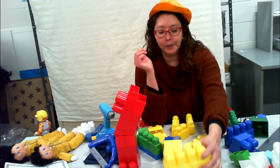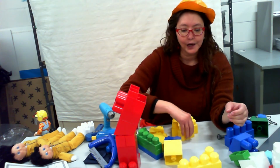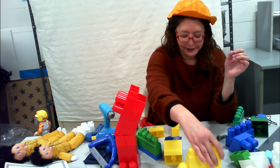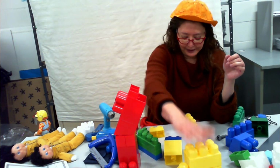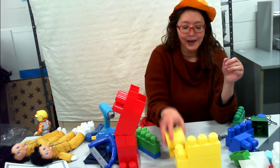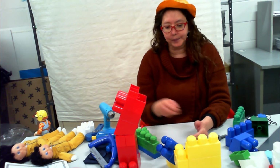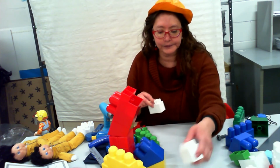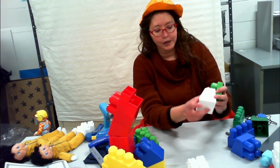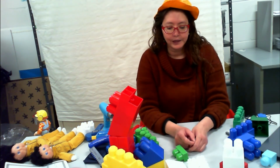We have one yellow block, two yellow blocks, three, four, five, six, seven, eight, and this one makes 9. So we have 9 yellow blocks in our pack. Wonder how many white blocks we have. 1, 2, 3, 4, 5, and this one makes 6. That's quite a few blocks.